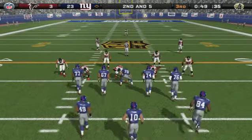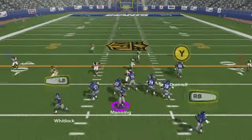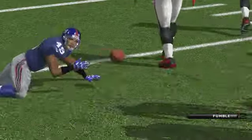Let's go, D. Hey, work the counter. The Falcons with a 4-man front. Throws it. Jumps up. He has it. Puts it on the ground. The Giants dive on the fumble.